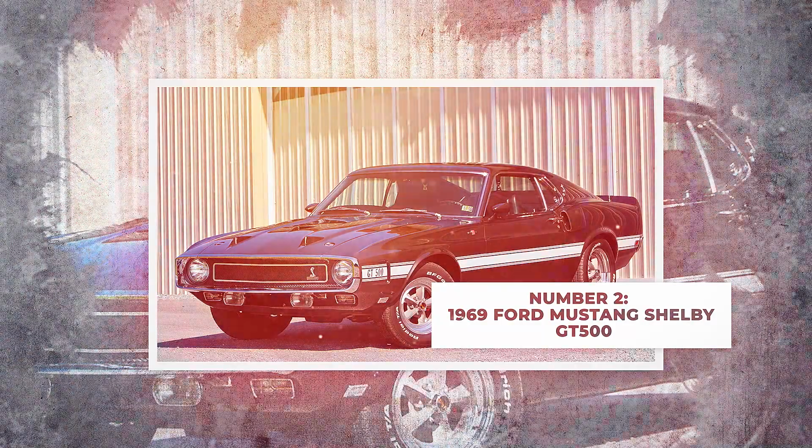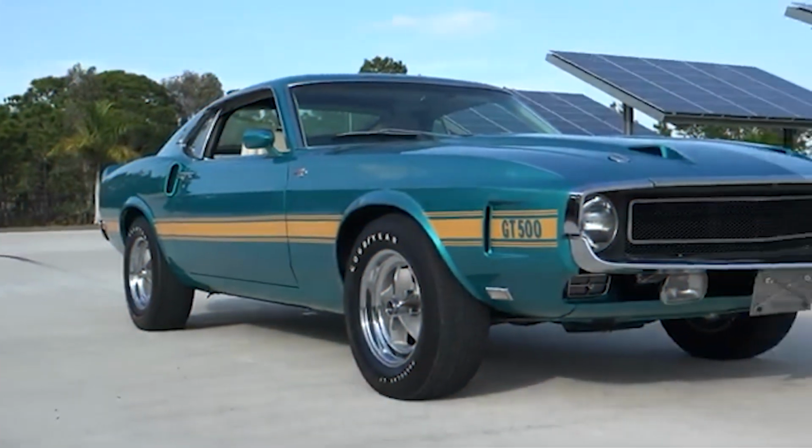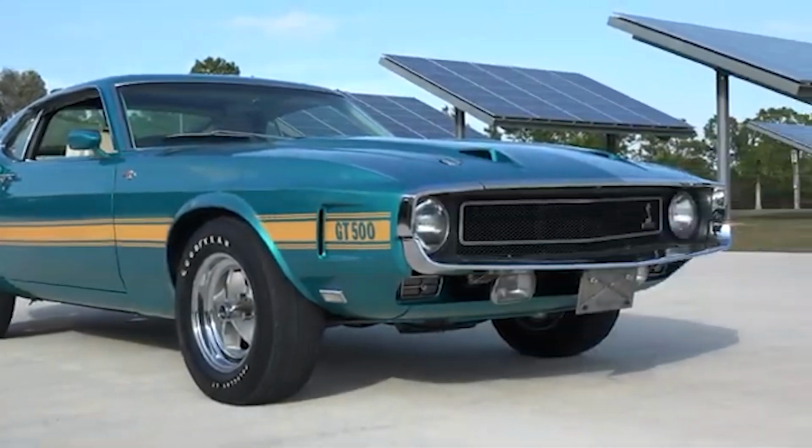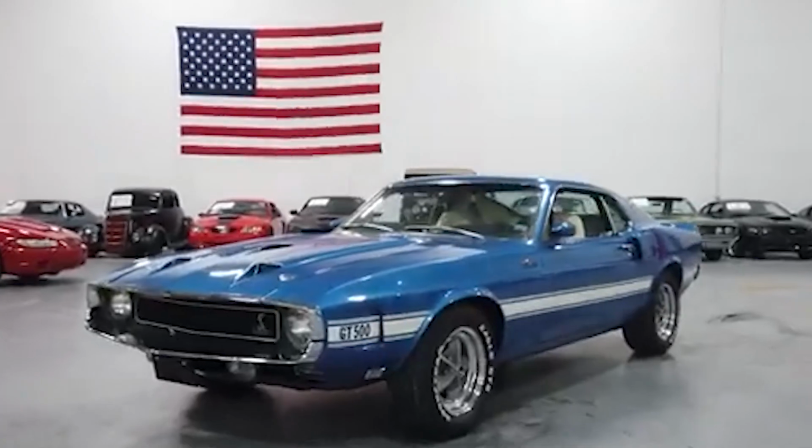Number 2. 1969 Ford Mustang Shelby GT500. The 1969 Shelby GT500 was built to provide the market with a high-performance, powerful, and visually striking muscle car.